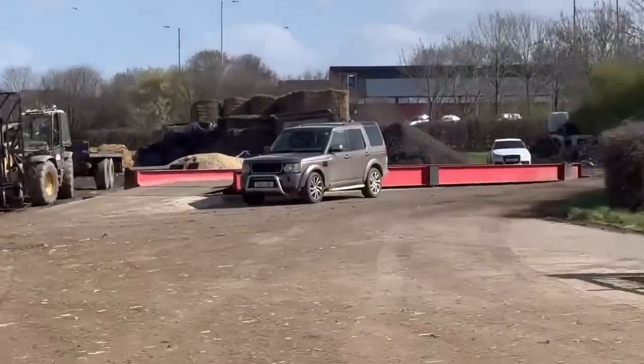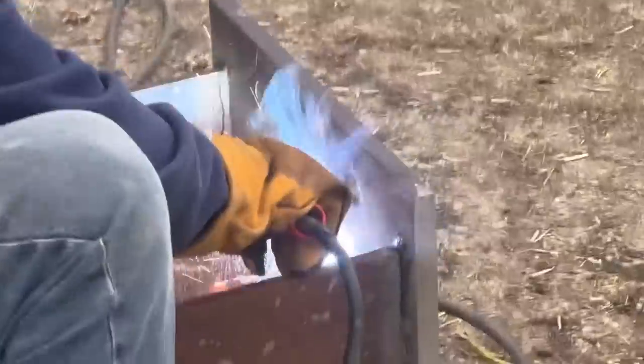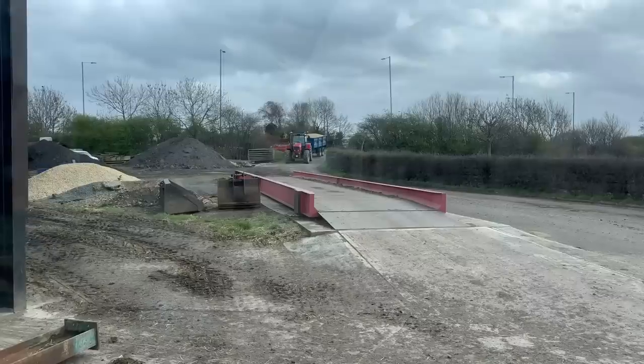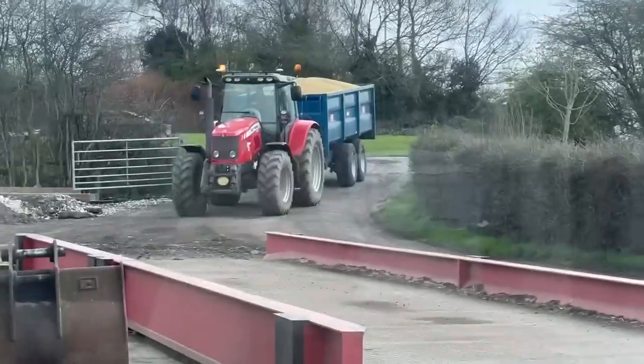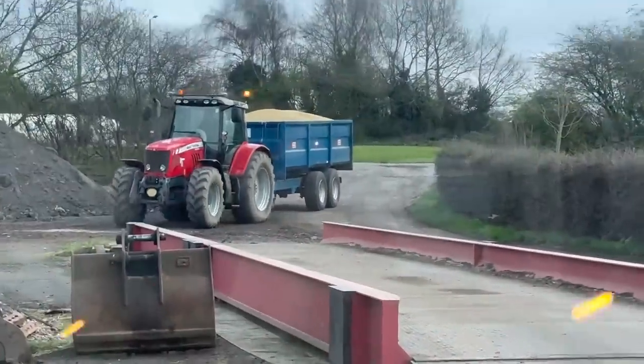Ben's turning up for dinner, eh? Can't be bad. Plenty of cutting, welding, banging going off here. Cuts going on, but the mass is back in the yard. Twin flashing beacons.